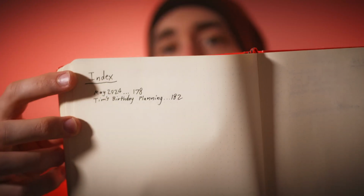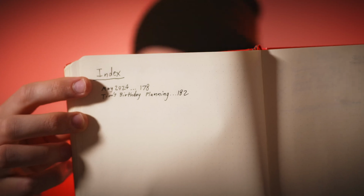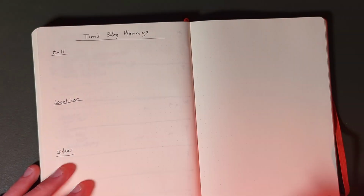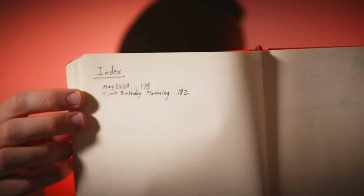I'm currently demonstrating with a notebook that I'm already in, so the page numbers are going to be much higher than the ones you're starting out with, but you just put whatever page that starts on. Maybe I was going to plan out a friend's birthday party on a page. I'm just going to brainstorm things like gift ideas, things we could do, stuff like that. If I have a page dedicated to that, I would go back to the index and put the title of the page and the page number.